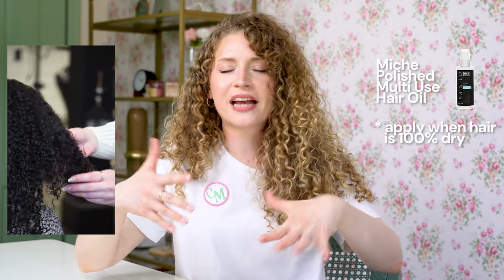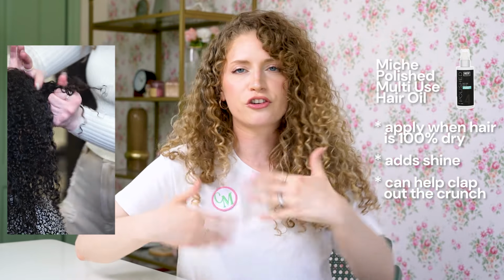until dry. Once your hair is 100% dry, you can add some shine with the Miche Polished Multi-Use Hair Oil. This will add some shine, and then you can also use it to clap out the crunch, scrunch out the crunch, whatever you want to do.